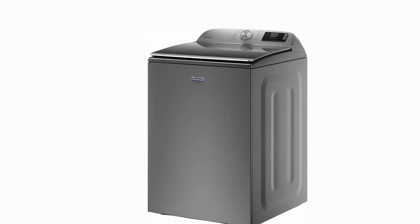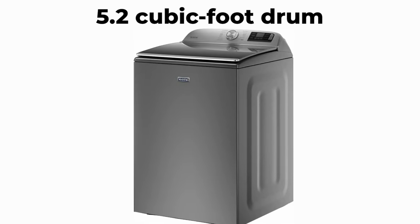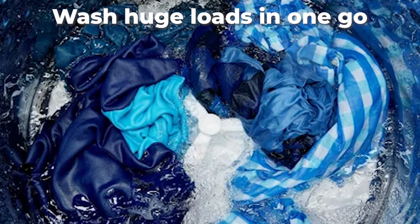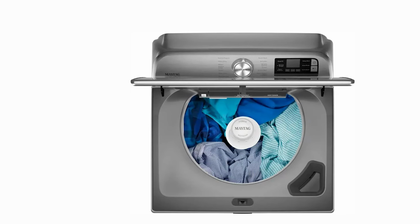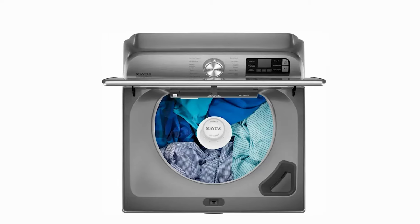First off, this thing is massive. With a 5.2 cubic foot drum, you can wash huge loads in one go. Think 8 full-size bath towels at once. No more back-to-back washes just to get through laundry day.